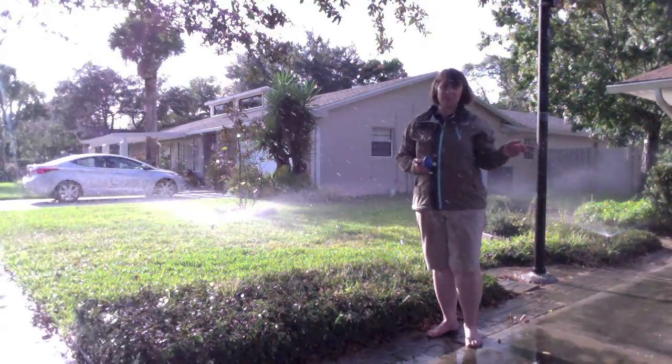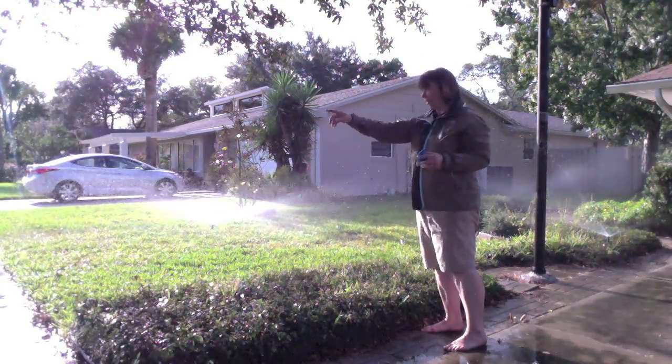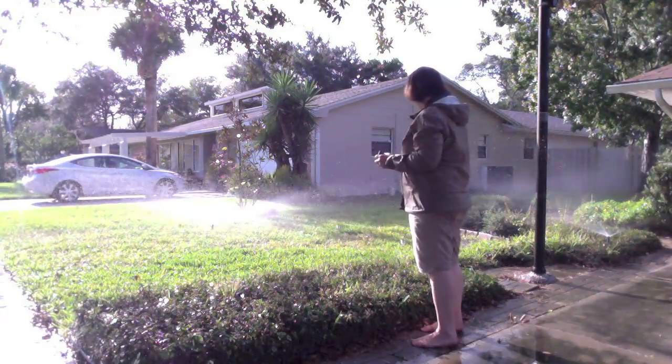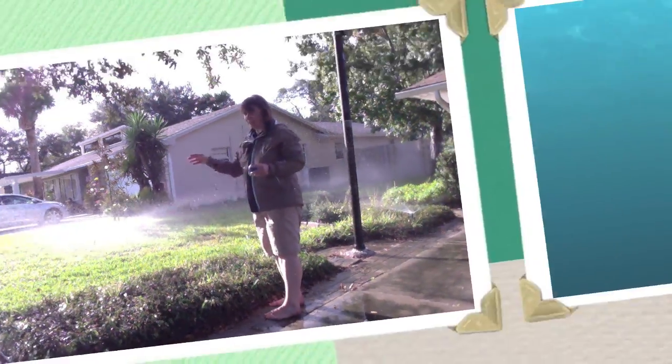So the first thing you're going to do when you go out to inspect your irrigation system is you're going to check and make sure that all your heads are sprinkling properly and that they're mostly getting on the projected area that you're trying to hit.